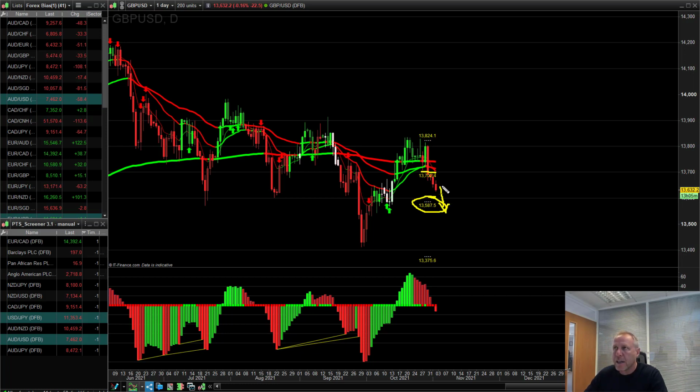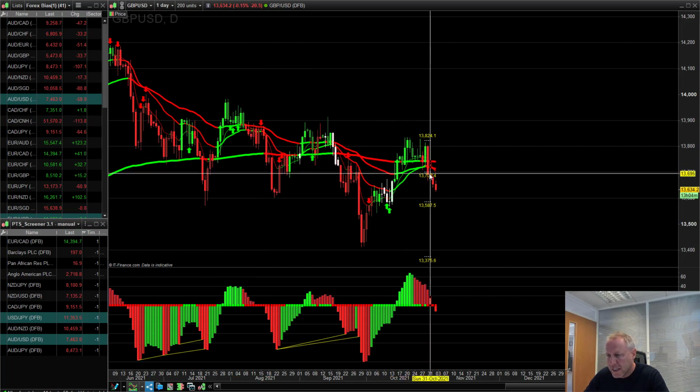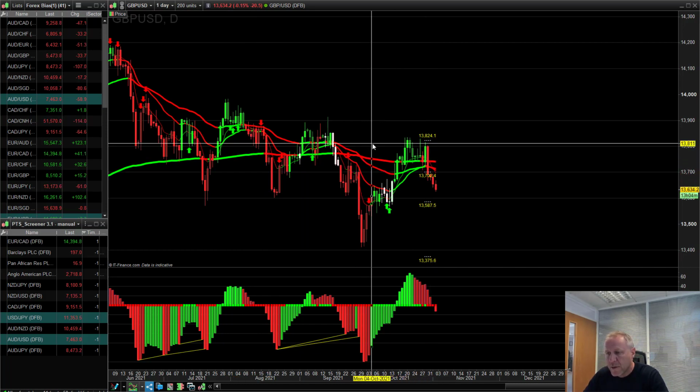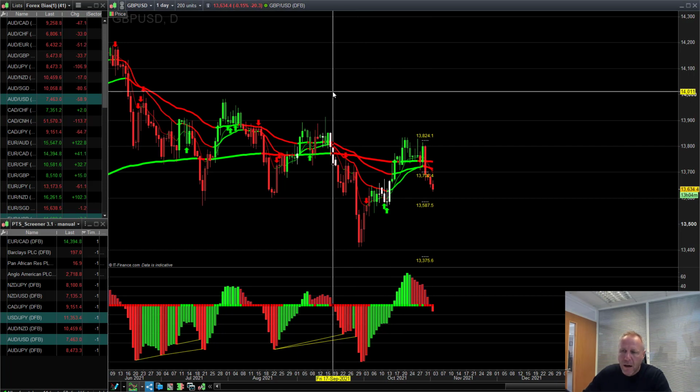If we get a color change, if we get a move back into here and a green PTS, and it'll settle its targets up here, then I will switch. So basically what I'm doing is literally playing buy on green, sell on red on the pro trading system. Or in this case, I'm selling on red, shorting on red, and will buy back on green. Okay, so that's what I'm looking for. I think the British pound is ready for a big move, and I'm not particularly concerned which direction it's going to go.